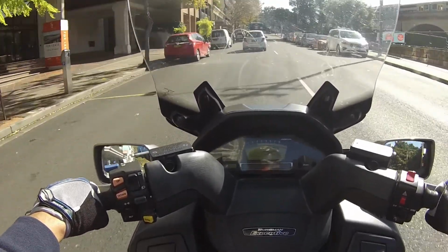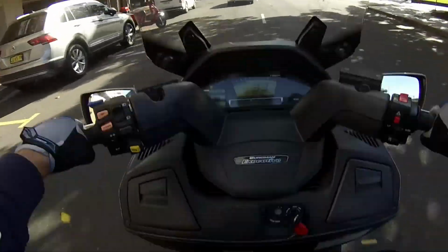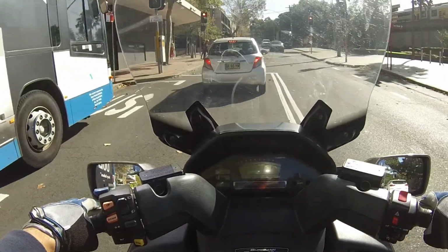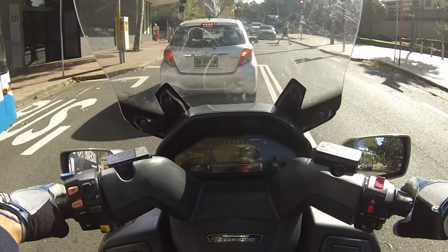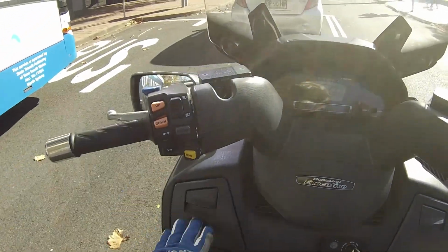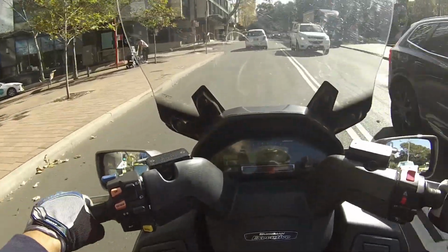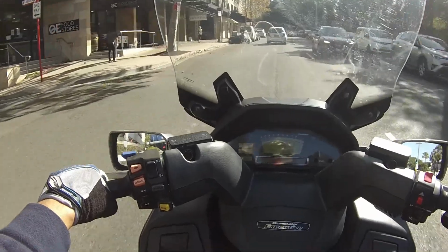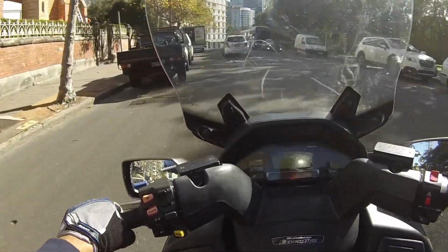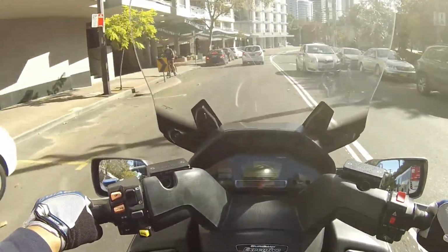Now the Silver Wing has a bit more room underneath the seat. Even though this seat is long, the Honda Silver Wing seat is longer, so it gives you a bit more room in your under-seat compartment. The pockets for the Silver Wing are a little bit deeper than these ones, and on this side you've got one of those things that you can plug in, like a GPS, or you can charge your mobile phone. I've just forgotten the name now.